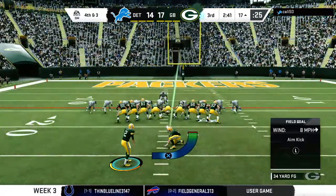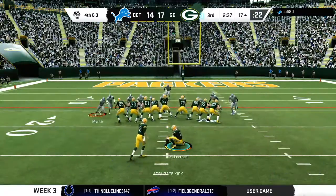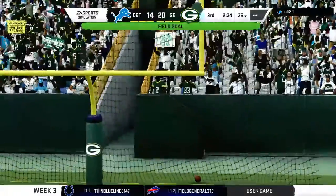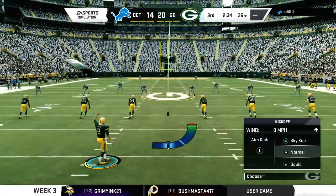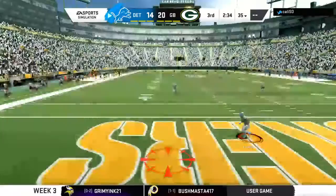So out comes a field goal team now for the 2nd time here today. From the left hash, this from 34. And this one is right through. And they stretch the lead to 6. It's 20-14 now. So the drive stalls out inside the 15-yard line, but they do get 3.